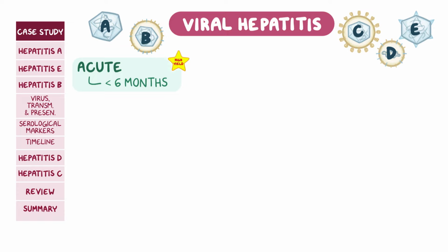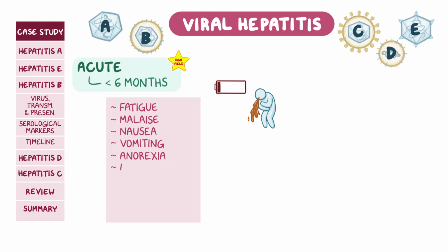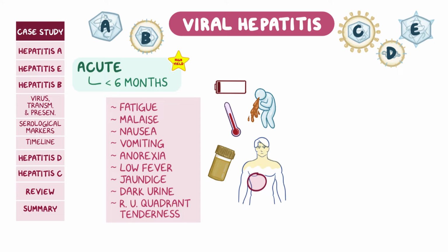Individuals with acute viral hepatitis typically present with fatigue, malaise, nausea, vomiting, anorexia, low-grade fever, jaundice, dark urine, and right upper quadrant tenderness. Whereas individuals with chronic viral hepatitis can be asymptomatic or they can present with non-specific symptoms such as malaise and fatigue.